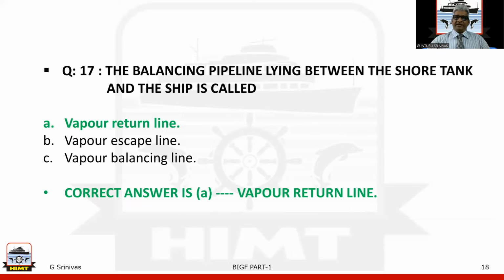And question number 17, the balancing pipeline lying between the shore tank and the ship is called, options are A, vapor-return line, B, vapor escape line, and C, vapor balancing line. And the correct answer is A, vapor-return line, and the vapor-return line is provided in order to reduce the greenhouse gases from the shipping industries.